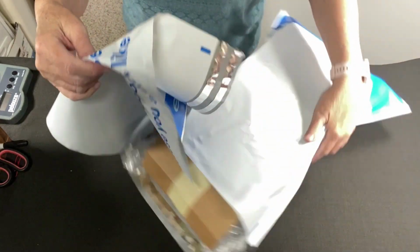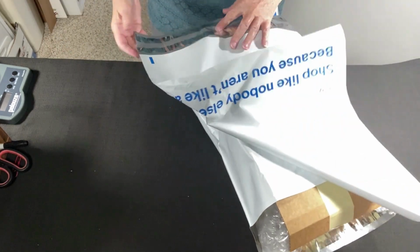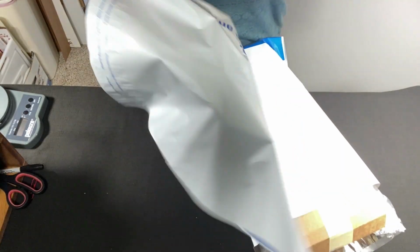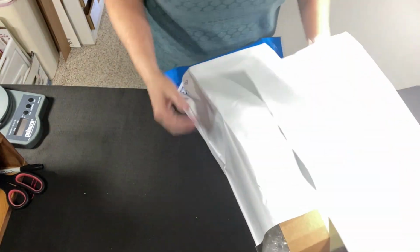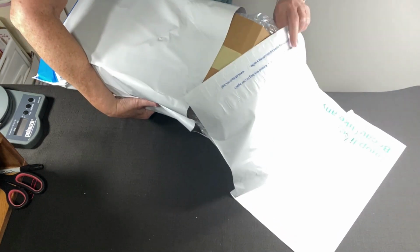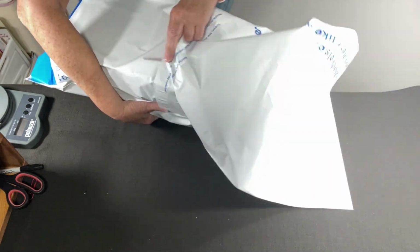I've had these for a very long time. I don't even know if eBay still has these available. Probably not. They keep taking away more and more of our pack and ship supply options with our quarterly coupon. Less and less available, and the price keeps going up.